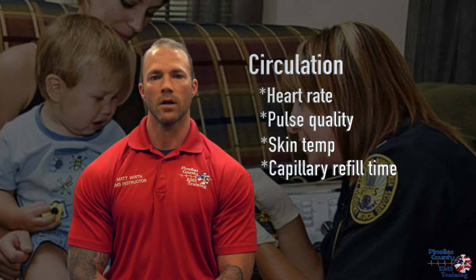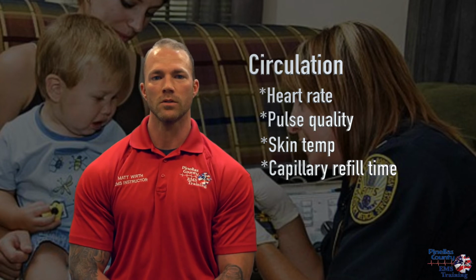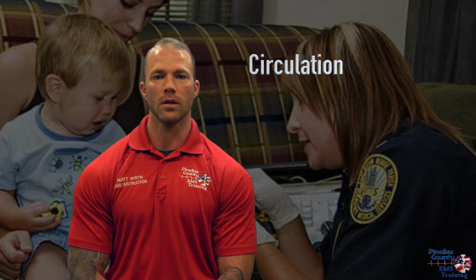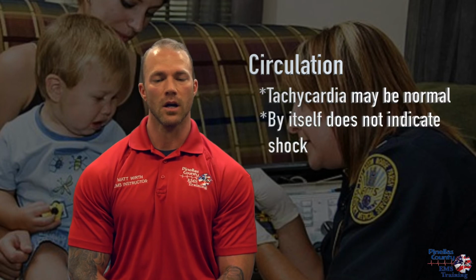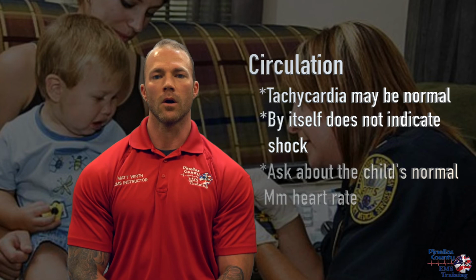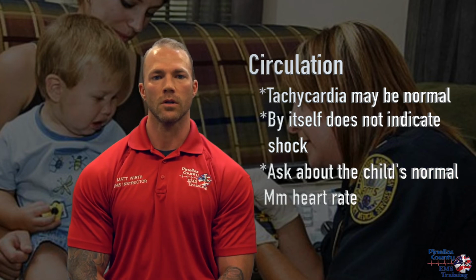It would be best if you attempted to measure blood pressure at least once in all children older than 3 years of age. Tachycardia is a common baseline finding in some of these children, and by itself does not indicate shock. Tachycardia is diagnosis dependent, so asking the child's caregiver about the child's usual heart rate can be helpful. To evaluate heart rate and blood pressure, assess the other key characteristics of circulation.